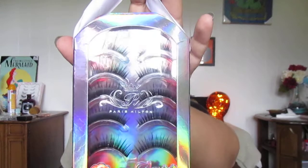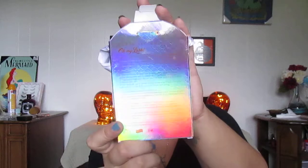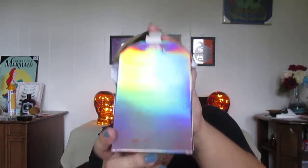And the first thing is this pack of Paris Hilton lashes. There are 5 sets in here, and I found these at Marshalls for $5.99. I just thought they were really pretty, and I love the packaging. So whenever the light hits it, I don't know if you'll be able to see in this lighting or not, but it kind of looks like scales. And if you know me, you know I love the Little Mermaids. Anything and everything mermaid, I'm all for it.